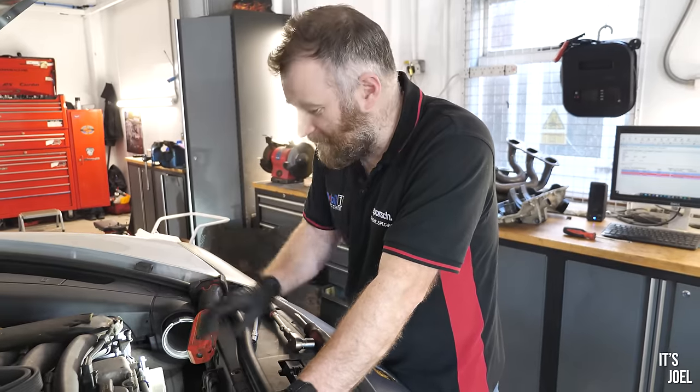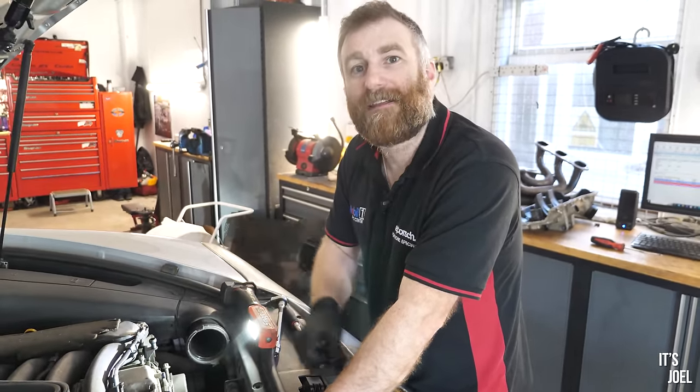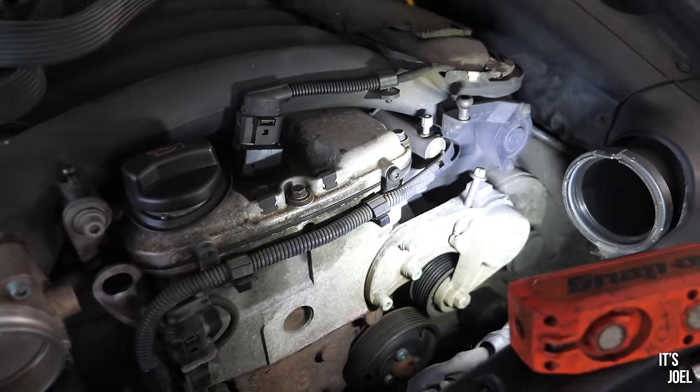Sometimes you don't have to start it. You can just literally take the belt off, check the pulleys, just what I did, and go, oh yeah, it's that, you know. So Chris has just gone to see if he can find a part there for that seized pulley. I think that's what he's looking for anyway.